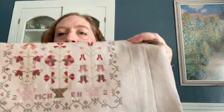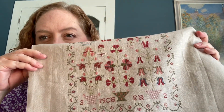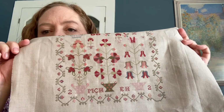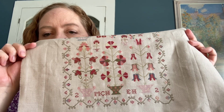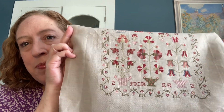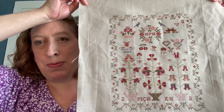I mean, these flowers at the bottom are to die for. I think these are, let's see, it must be an iris and a carnation and maybe tulips. But they're just gorgeous. And again, that border, as I mentioned, was a little trying because each of those little buds has a bunch of different colors in it, none of which are the same. So that took a while, but I thought the final result came out great. It's just really, really pretty.